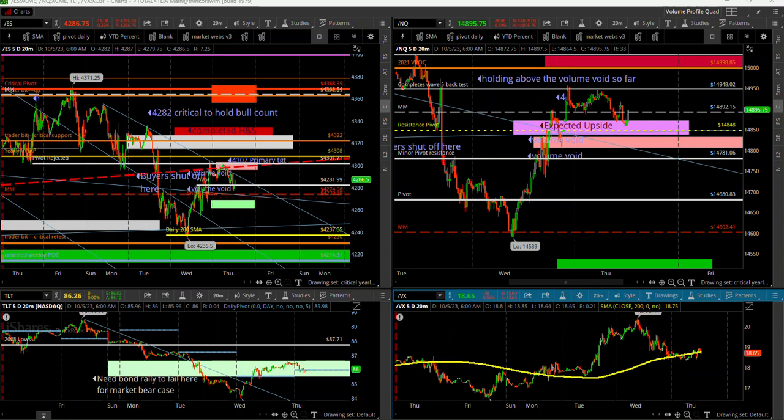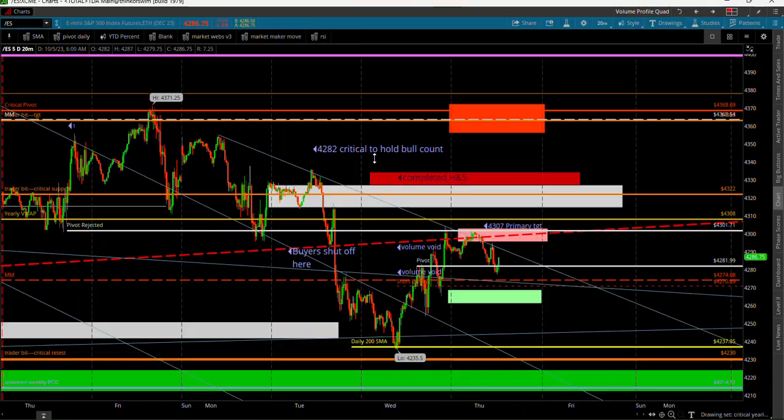So basically, 2023. This is my primary view here for the markets. I'm going to go through each of these charts individually, and try to make it as quick as possible. So, some things I'm looking at right here.